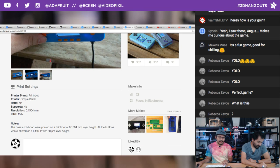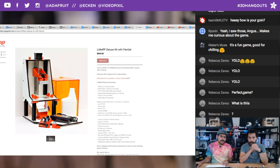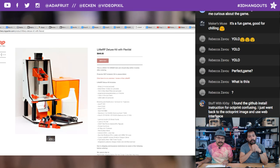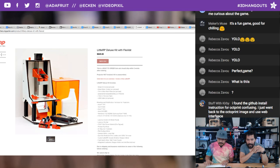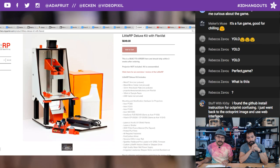He says in his description that he used the Printrbot, printing at 0.15 millimeter layer height, and the rest of the buttons he printed on a Little RP at 50 microns, I think. And I'm like, what is a Little RP? This is an affordable open source resin-based 3D printer for $650. Wow. It has a build volume of 60 by 40 by about 100 or 90, which is about the same size as the Ember 3D printer. Yeah, our $8,000 Ember printer. This thing's at $650. I think you have to put it together. I think it's a kit, yeah.